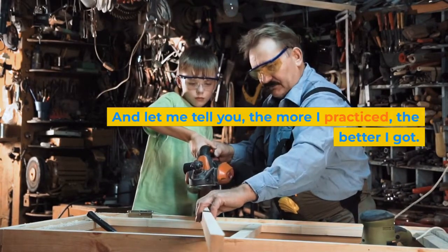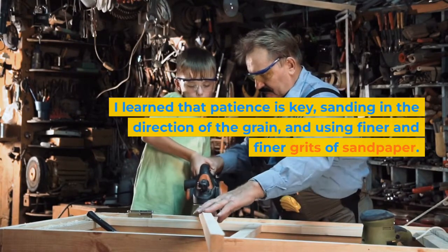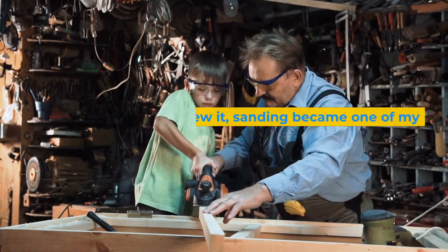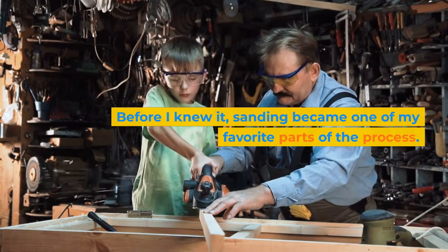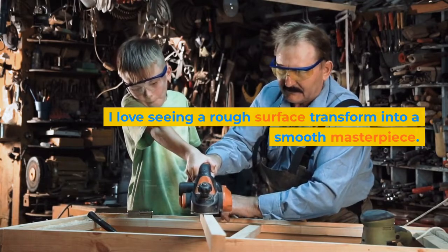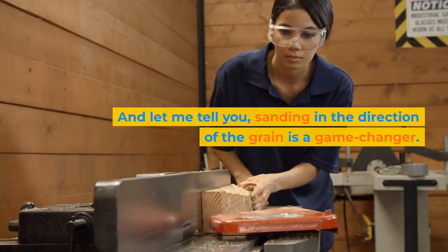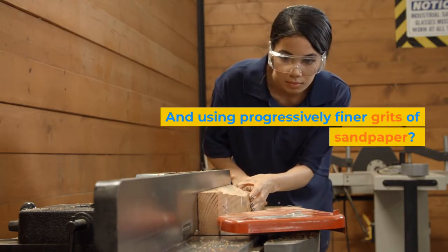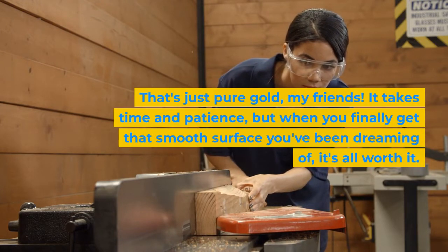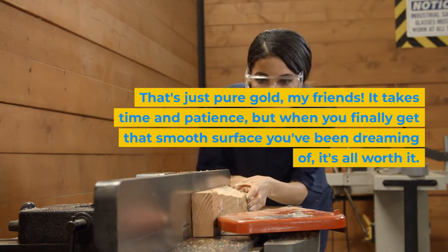And let me tell you, the more I practiced, the better I got. I learned that patience is key, sanding in the direction of the grain, and using finer and finer grits of sandpaper. Before I knew it, sanding became one of my favorite parts of the process. I love seeing a rough surface transform into a smooth masterpiece. And let me tell you, sanding in the direction of the grain is a game changer. And using progressively finer grits of sandpaper? That's just pure gold, my friends. It takes time and patience, but when you finally get that smooth surface you've been dreaming of, it's all worth it.